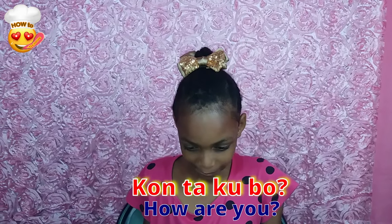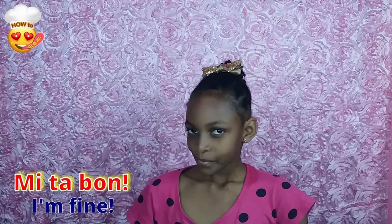Kumbai. Kumta kubo. Mitabong. Kumbai, Prince. Kumbai, Tiarah.